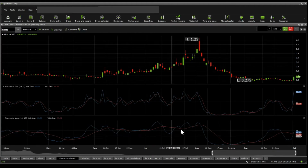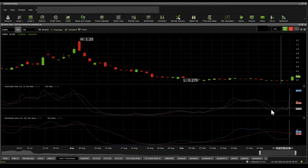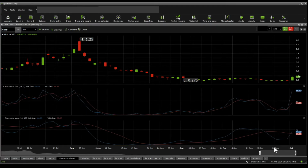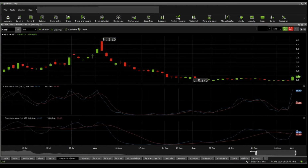The stochastic here shows something very concerning to me. We get to see it's been on the lower side for a little, and usually around this section is where you want to buy, or this section, but we get to see it's actually spiked really high. And when it does that, it's expected to do one of two things: to see a pullback and then still keep on rising, or just fully crash down.